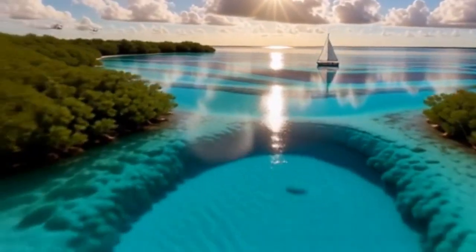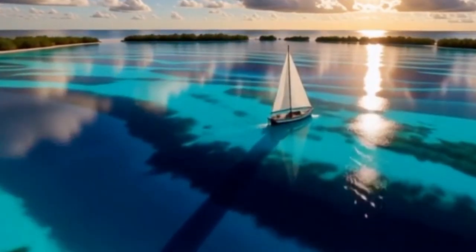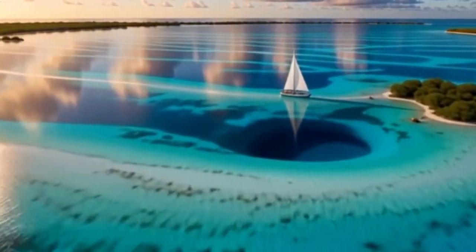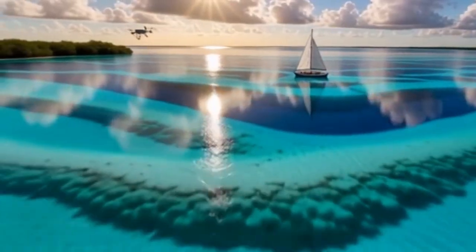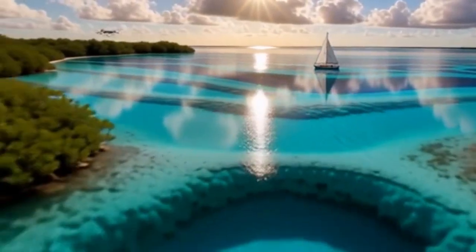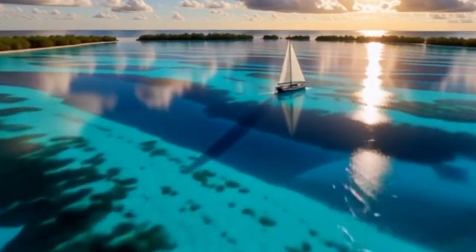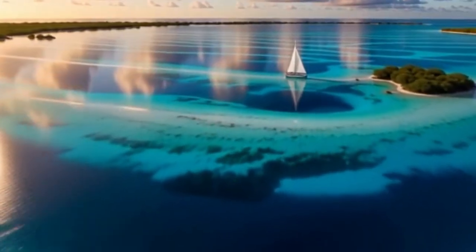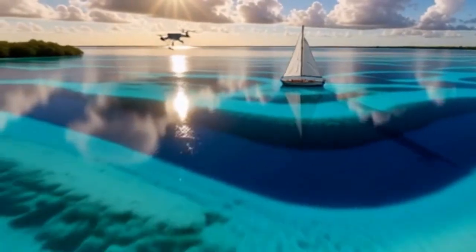Centuries ago, it was an ancient Maya settlement and a crucial trading hub. Traders navigated its calm waters to transport goods, while local communities built their lives along its banks. Today, while the modern world hums around it, Bacalar retains its timeless serenity, feeling like a hidden secret waiting to be discovered by those who seek magic in the natural world.